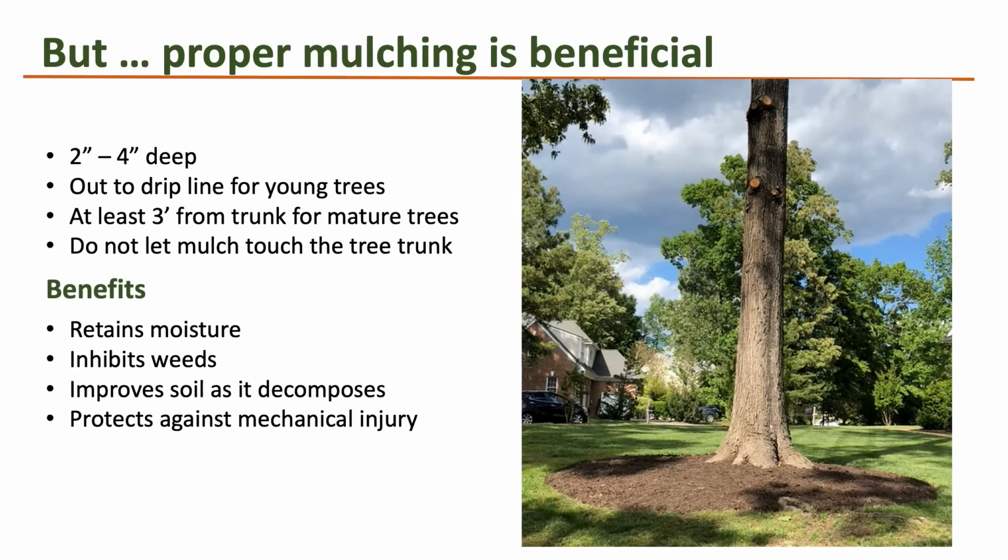It retains the moisture, it inhibits the weed growth, where the weeds do compete for nutrition in the soil from the tree. And it also improves the soil as it decomposes. We think of mulch decomposing from one perspective, it's, oh my, I've got to put new mulch in. But then from another perspective, it does take a while for the mulch to decompose. But over time, it really is very beneficial for the soil that the tree's growing in. And the mulch also is a very good defense against mechanical injury to the tree, and we're going to be talking about that a little later.